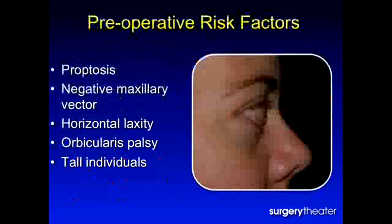But there are some red flags that should automatically make you stop and ask, is this patient at risk for having complications? So the key is to understand the anatomy, understand what the bolster and tensile support factors are, and then step back and say, are these in line with some of the risk factors? Patients who have proptosis, very prominent eyes, are at risk, because when you do any lower eyelid surgery on them, the weight of the eyeball is sitting on it, and it's going to cause retraction and cause issues. So anytime there is a patient who has prominent eyes or a negative maxillary vector, we do address the lateral canthus at the same time.